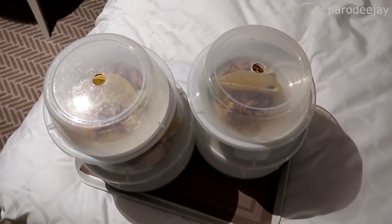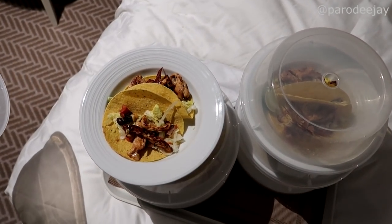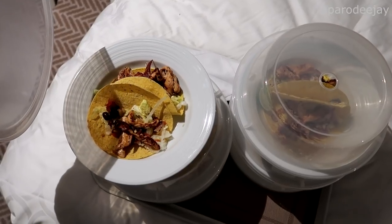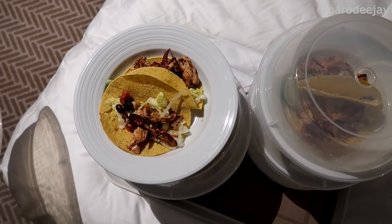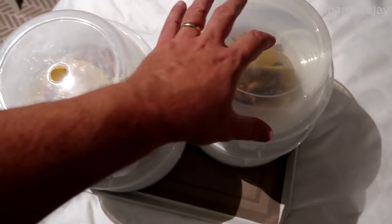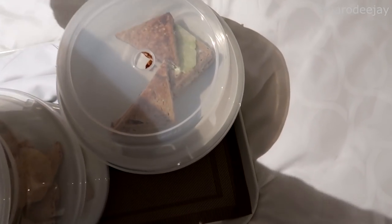Y'all, we done got some food. How about that? Gosh. Chicken tacos. Now, this was an experiment because the photo in the app did show 2 chicken tacos. And I wanted 2 chicken tacos, but I wasn't sure. So I did 2 orders of chicken tacos. So hey, that became 4 tacos. That's fine. I love tacos.